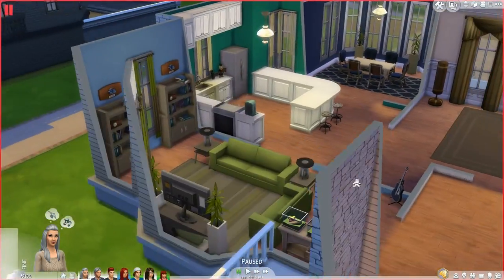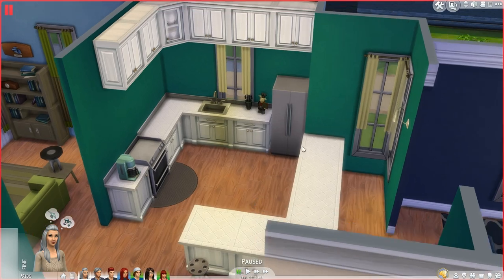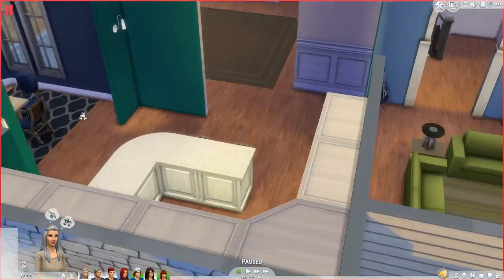And then we shall go right here. It is my really poorly decorated kitchen. I am so sad. The kitchen is my favorite part of a house, and unfortunately, this is all I have right now. I would love to be able to decorate this nicer.